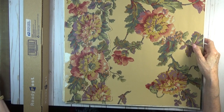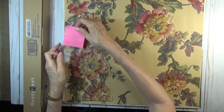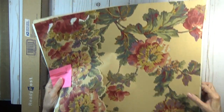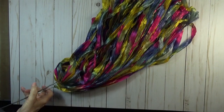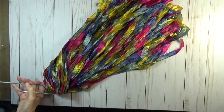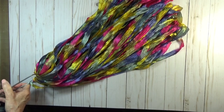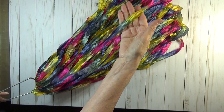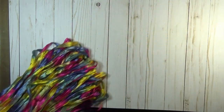This will be my first share today. And let me get out another stack because I have a table full of stacks. I'm going to be cutting some more 10-yard pieces out of this faux sari ribbon. So that will be coming soonest.